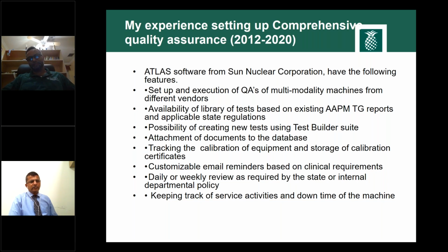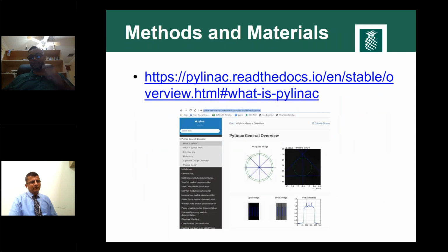And another question is, are you doing EPID-based imaging? That is the question number 1. Yes. Question number 2 from the same person is, I understand the software does things, but I would like to know what approach you use in Python to find the center or radiation field edges. Okay, so that is actually, if you go to the PyLinac, I didn't start using Python.